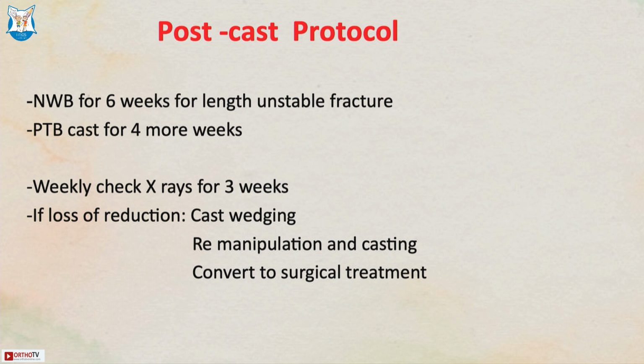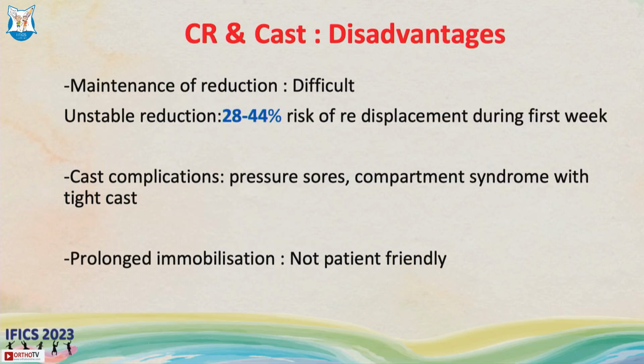So you still have a window where if you lose the reduction, then you can do some other options, like cast wedging. You can take them for remanipulation and casting, or in some of them, you may have to change your plan and convert to a surgical treatment. So whenever you are treating them just conservatively with closed reduction and cast, always tell the parents and the patient that there may be a change in the plan later on if the reduction does not get maintained. So if they are counseled well, then changing the option is not very difficult.